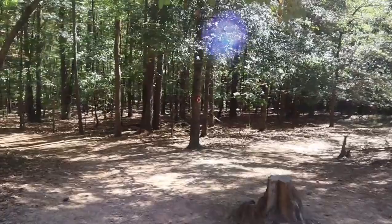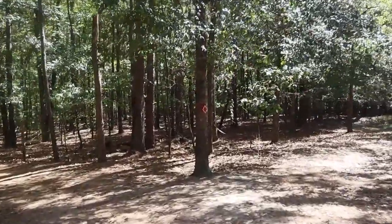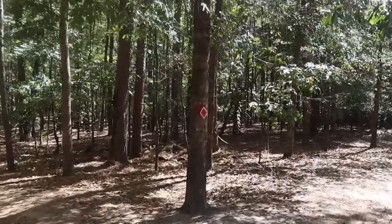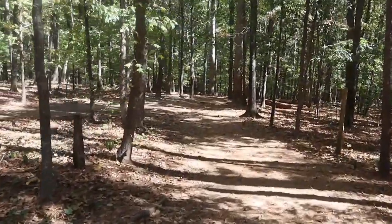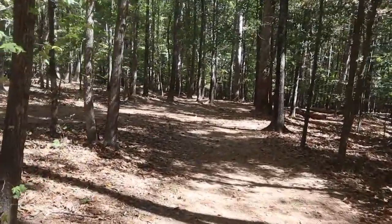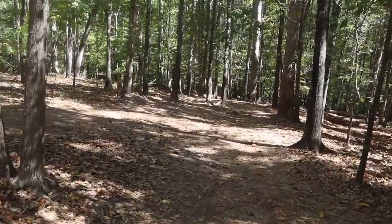So I've just left the visitor center and the museum, and now I am going on the red trail of the Sweetwater Creek. As you can see, there's the red diamond here. And I'll just tell you a little bit about the red trail as we're walking along. It is a half-mile trail, and there are plants and animals that can be found along the banks of a river, called the riparian forest.